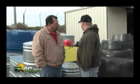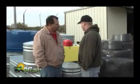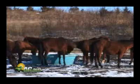Now, as far as just general poly tanks and getting that water recirculated, I think it's important that you just pay attention, especially when things start freezing, so that source of water is always open, clean and fresh, and if you wouldn't drink it, they're not going to drink it.